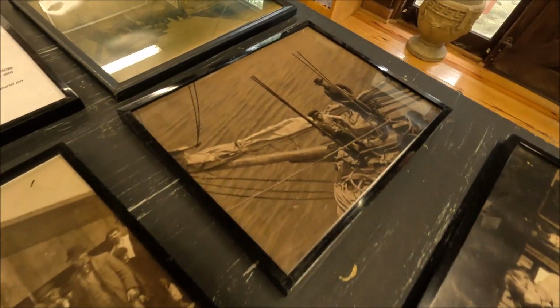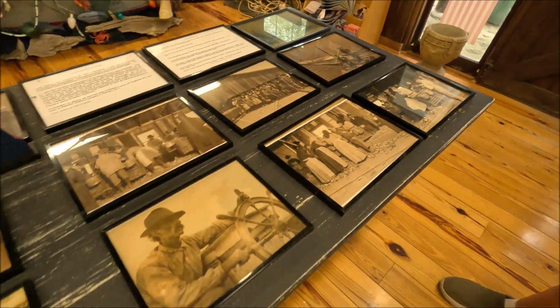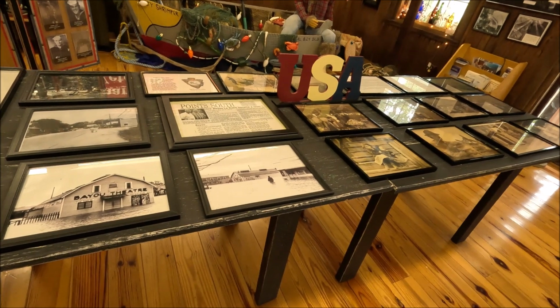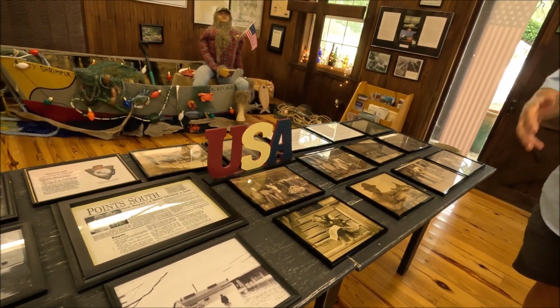And either in Mobile or down here. So now there's oyster beds. Don't they grow them? I mean, is that the way it works? I don't know anything about oysters. Well, most oysters grow on the bottom, and a lot of times people will lease an area and have a private oyster reef there themselves, you know, take care of it.